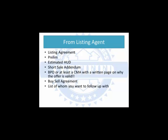Click that button, email them the update. Called the bank today. They told me that the valuation will be back in tomorrow. All right. Okay. You also need to execute a hold harmless addendum.